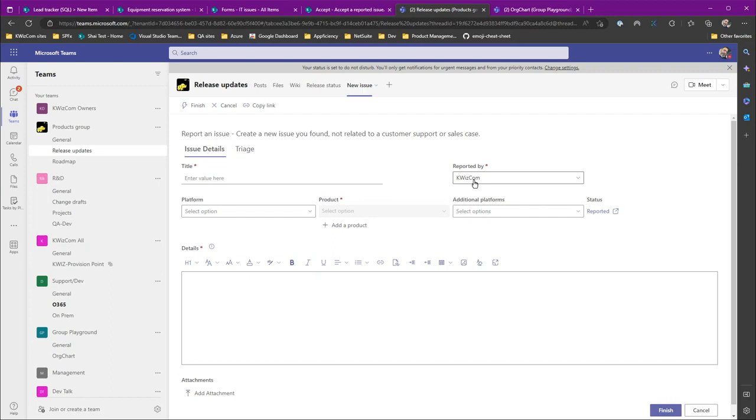So this brings the content to where the user is, because I don't know how it is with your customers. Most of our users live in Teams. So we want to bring stuff into Teams for them. So this is how we do that.